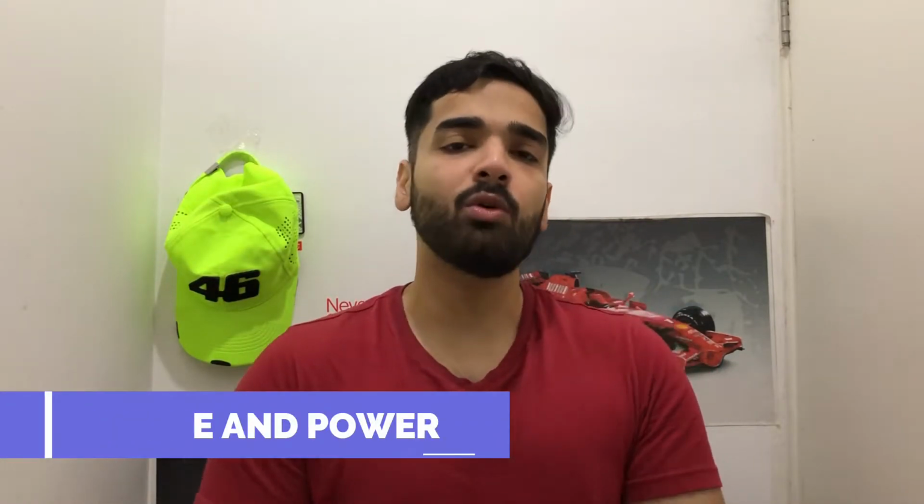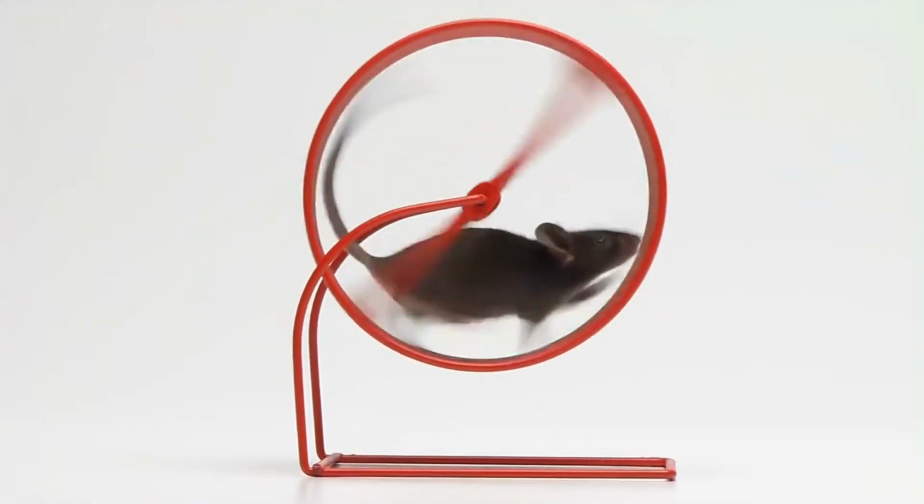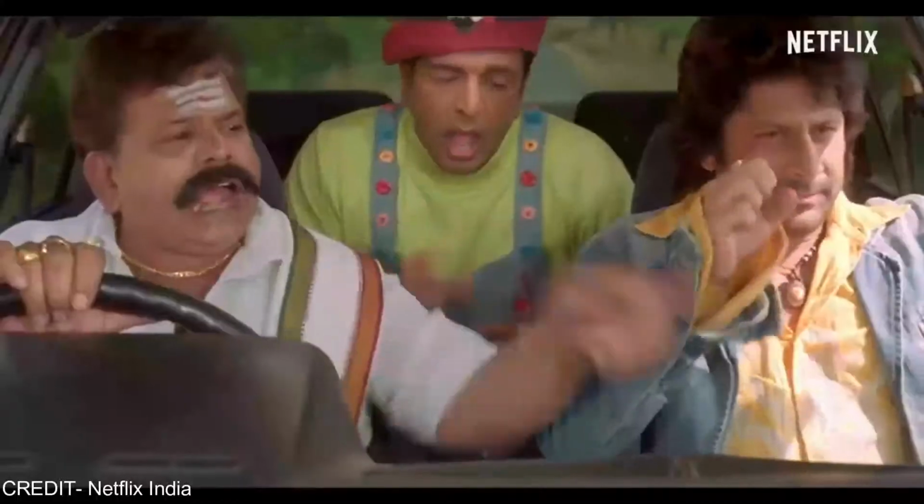So first, let's begin with our first category, which is engine and power. This motorcycle is powered by a 124.7cc engine, which is actually a teeny tiny mouse that is running on a wheel if you actually open the body up. This motorcycle makes close to about 15 brake horsepower, which is enough to take you from 0 to 100 in as much time as Chinnaswamy Muthuswamy Venugopal Iyer took to tell his entire name.